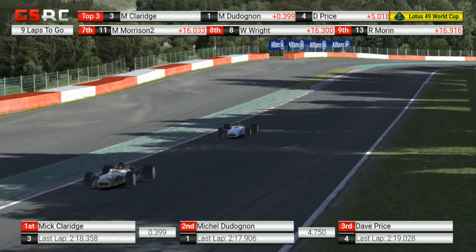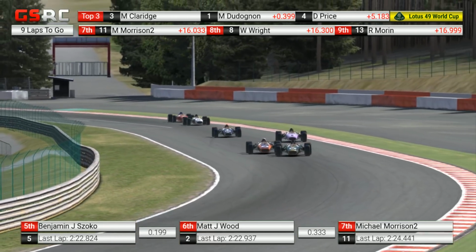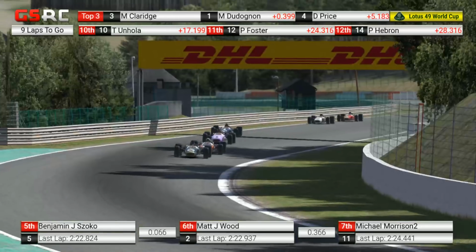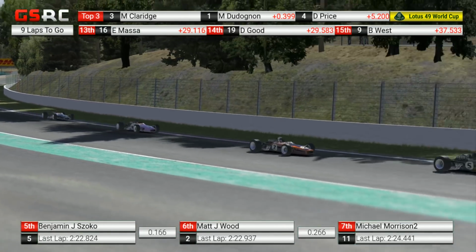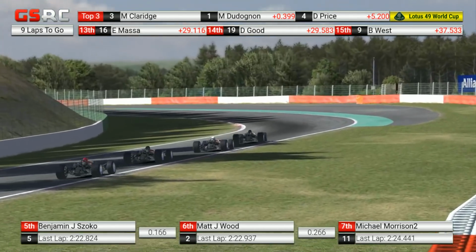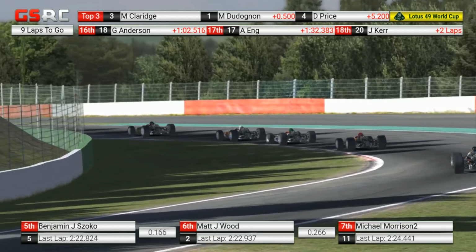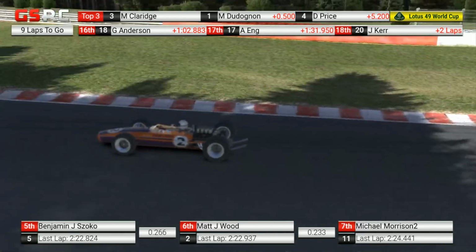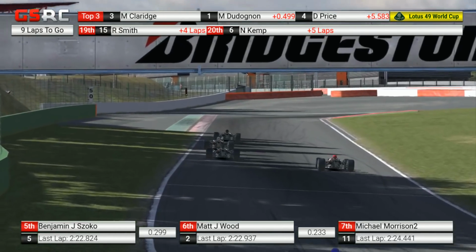Behind them, Matt Wood is going to make a move, I think, on Benjamin Soko. He had a great run out of Stavelot for P5. But he has to brake a little bit earlier as Benjamin Soko went back over to the racing line. Going through Blanchimont now, he doesn't have the momentum that he had before. Michael Morrison seems to have a little bit of momentum. No, he doesn't. Not enough momentum at least to try and move for P6 in the bus stop.